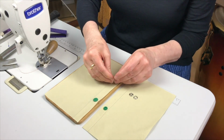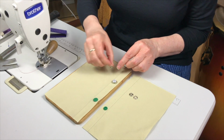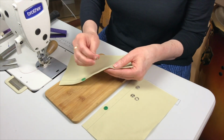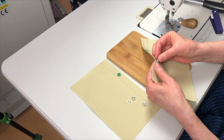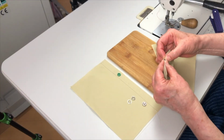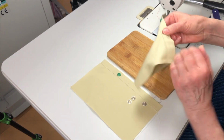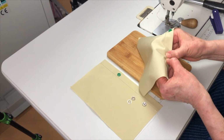Once again, I've marked my position. I've got the outward end. It's going to popper over the inward end, and I'm starting with this decorative end, putting it in the center of my button position.